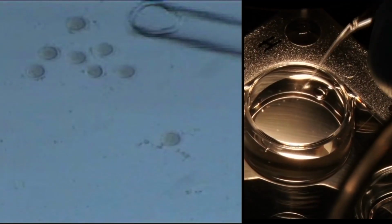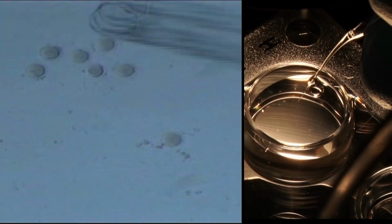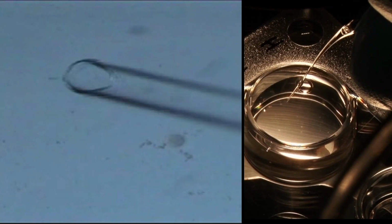The eggs are then exposed to an enzyme solution, hyaluronidase. This enzyme digests the surrounding granulosa cells, and the eggs are then transferred to GMOPS media, where remaining granulosa cells, if any, are completely removed by the manual denudation process.